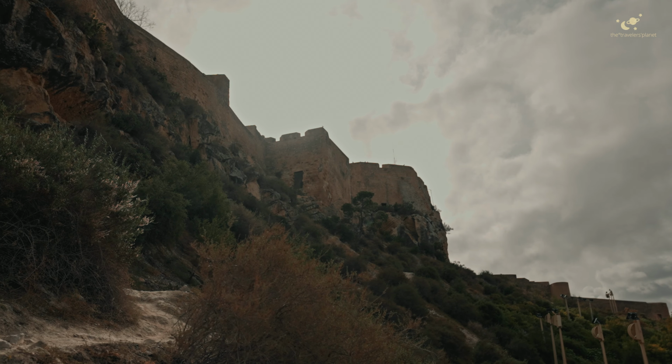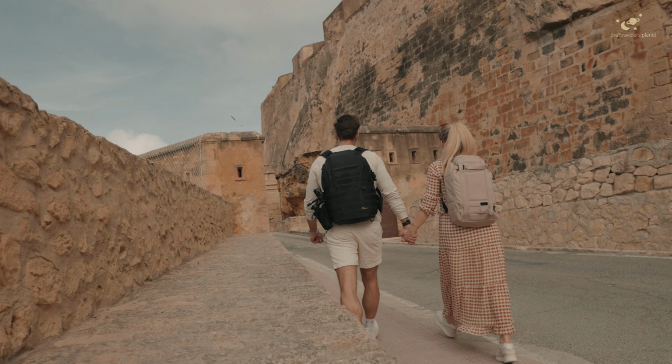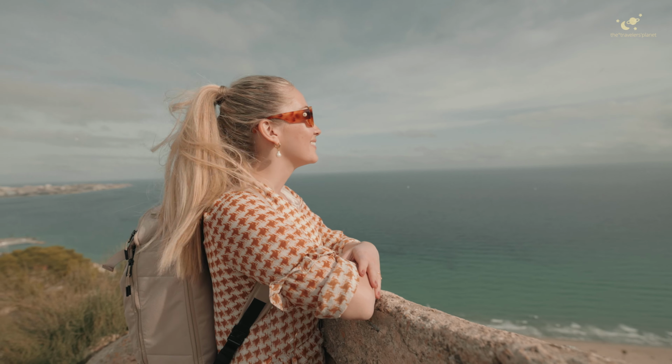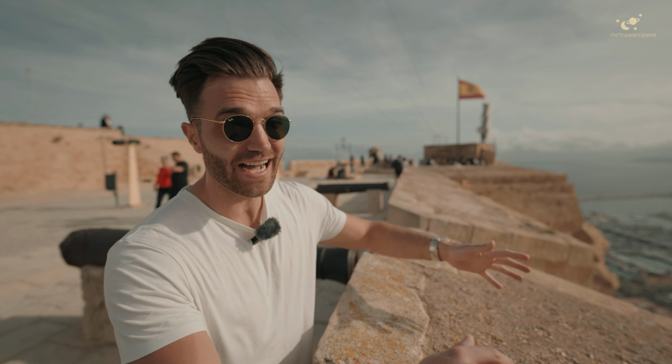What's not to like? So this castle was recaptured by King Alfonso on Santa Barbara Day, which is why it's called Castillo de Santa Barbara. It was built in the year 1000 and was one of the strongest strongholds in all of the medieval towns. And that is because it got this strategic location where you can see 360 all around Alicante. So no pirates or other countries could capture Alicante because they got these big cannons and it was just incredible at the defense. So that's kind of a history lesson we got for you right here on the Traveler's Planet.